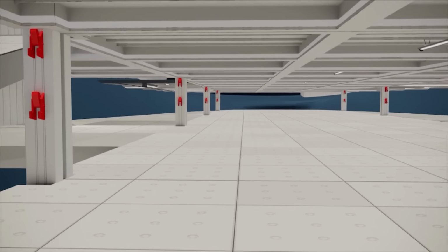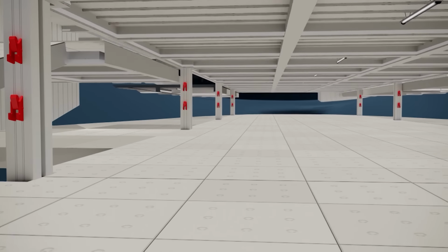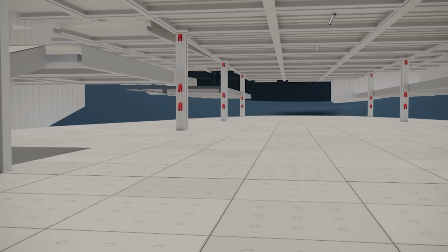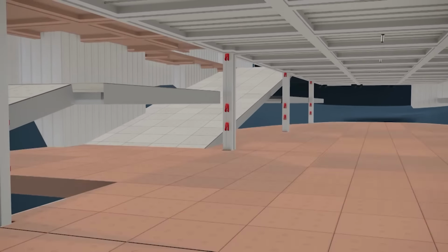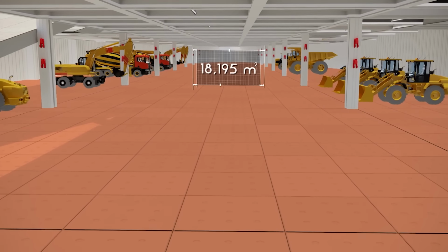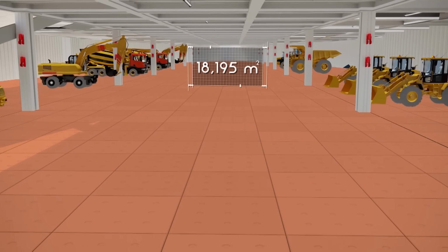What's more, 5 of the 14 decks are movable and can be adjusted in height. Not to mention their respective ramps. The result? A total of 18,195 square meters of space for high and heavy cargo.